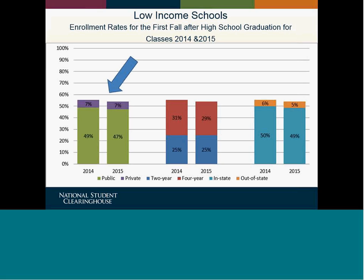As I mentioned, we're going to be reviewing the public versus private schools today in the low-income category. You'll want to note that the classes we are reviewing are the 2014 and 2015 high school graduating classes. Adding the total percentages for public and private will give you the total number to compare for your sample report. We can see that in 2014, the enrollment rate for high school graduates that entered a post-secondary institution the fall after they graduated was 56% and 54% in 2015.